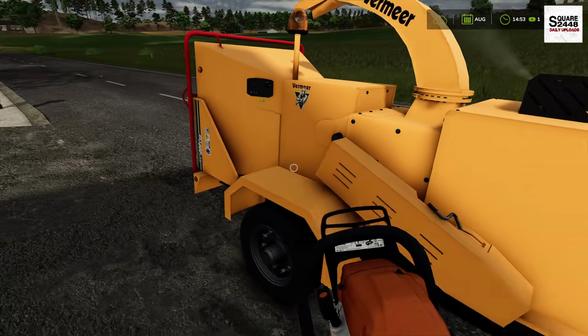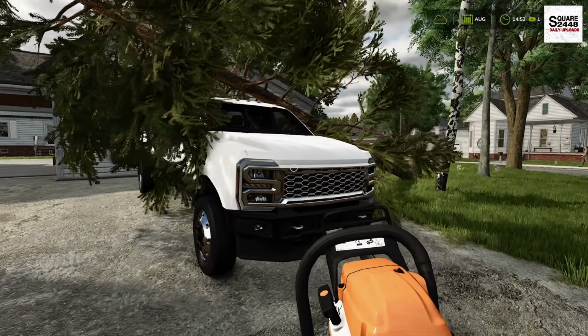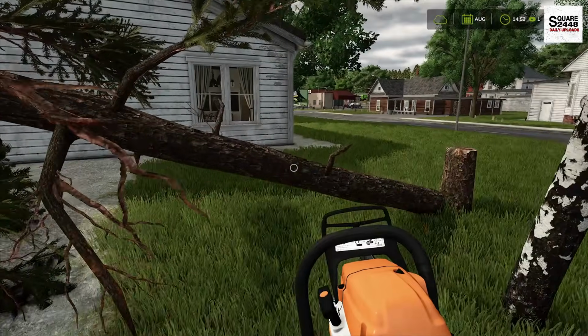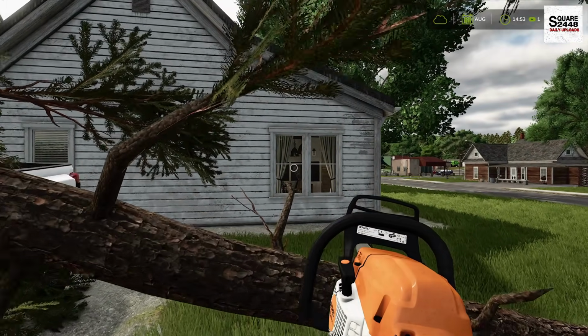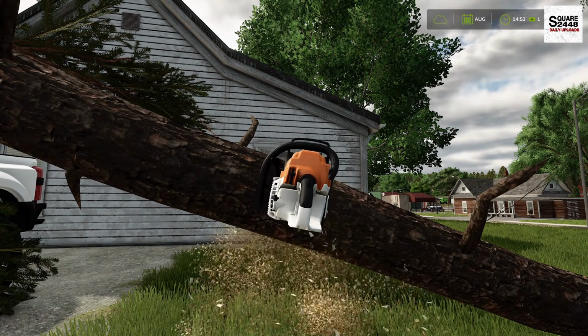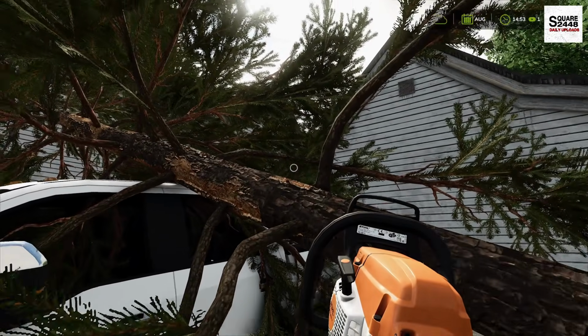So we got the Stihl chainsaw. This thing starts pretty easily, which is awesome here. Hopefully there's not too much damage, maybe some damage to the roof, but we'll have to take a look at it, and they're going to have to see if they can get that fixed and things like that. But we should be able to put all this through the chipper. It's not too big of a tree, and we do need to cut some of these branches.